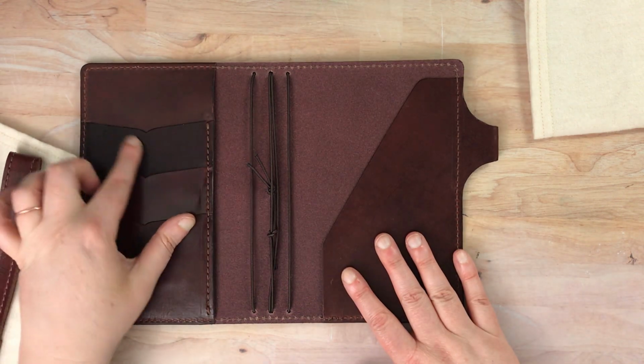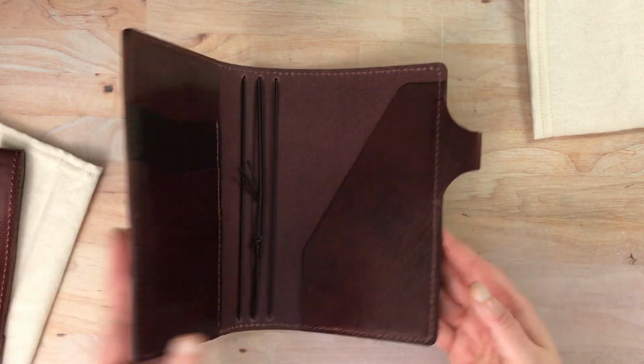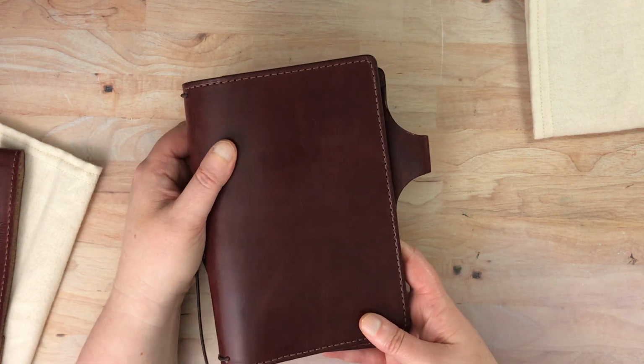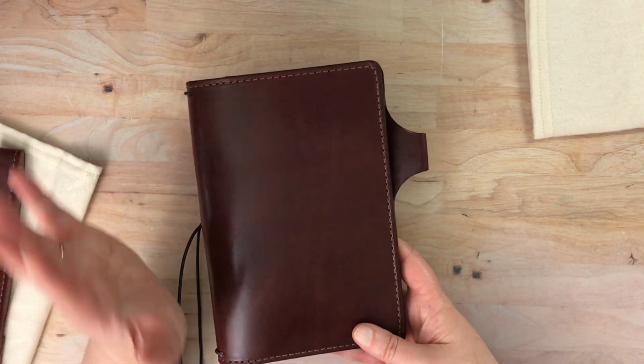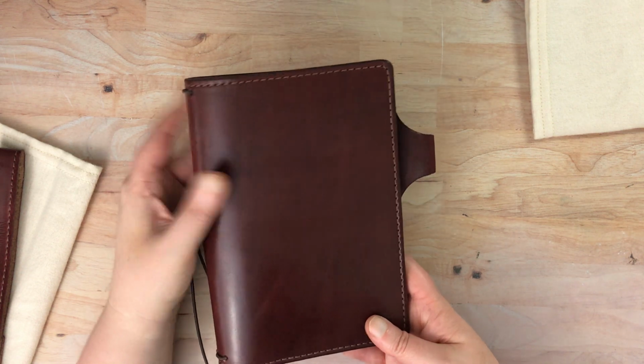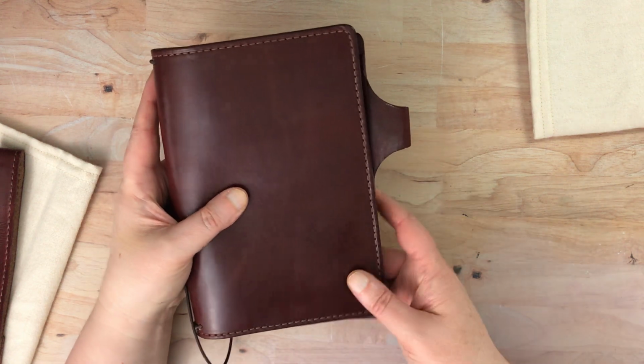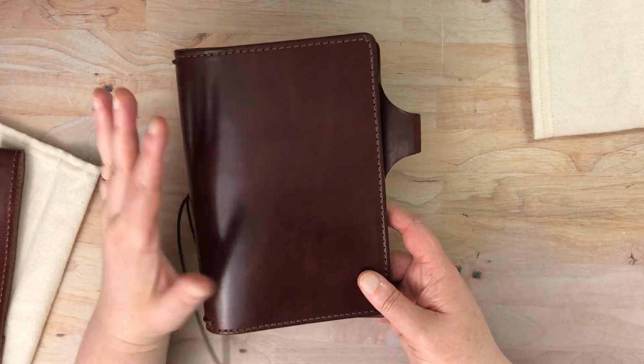I do like the browns. I like browns a lot. So I'm good with those. But if you were to ask me, if I could only have one in my collection, it would be this color. And now that I have this one, maybe it would be this one. So at some point soon, I will move my everyday carry into this one.